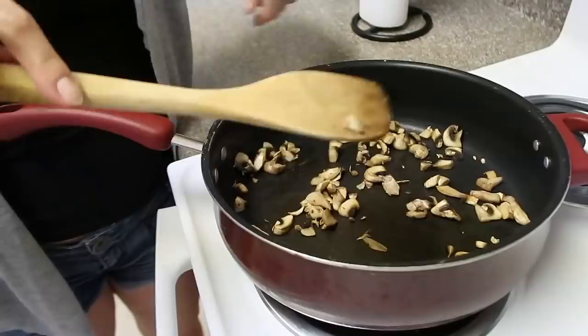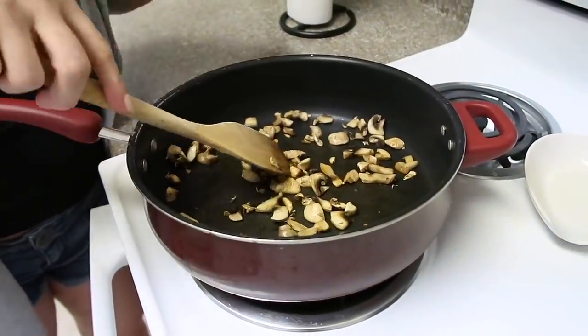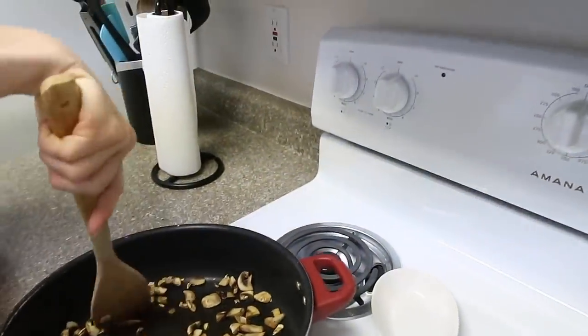So this is about how much I want to cook them down. So I'm going to just turn this off and remove them from the heat.